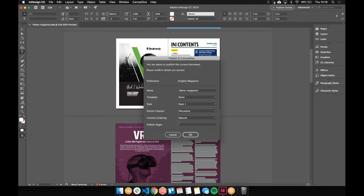So we've built up a few other pages. We're going to push this across to Canvasflow. We're going to work with this article down at the bottom, this purple one here. So we're just going to publish pages 4 to 5. We're going to send it across to our publication. We're going to apply a style, that's something we're going to talk about in a second, and the rest of it we're going to leave. So let's push this across.